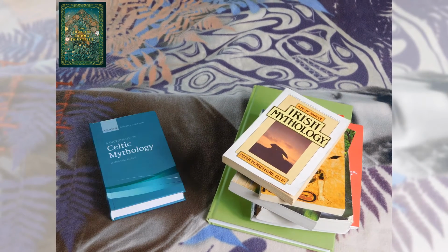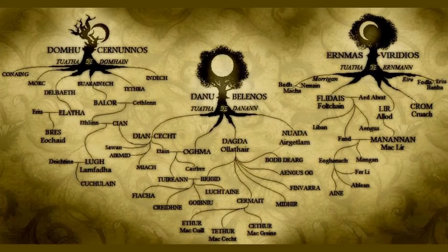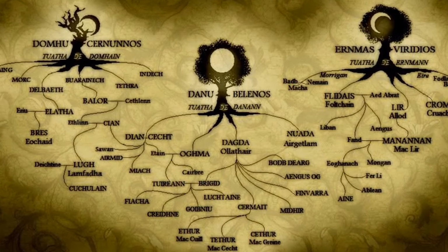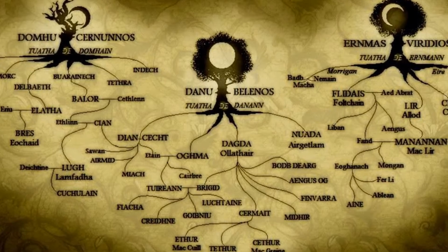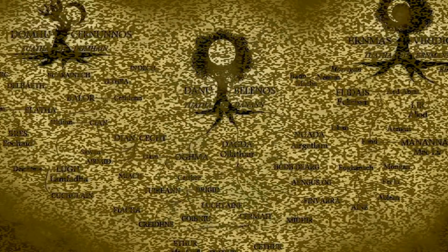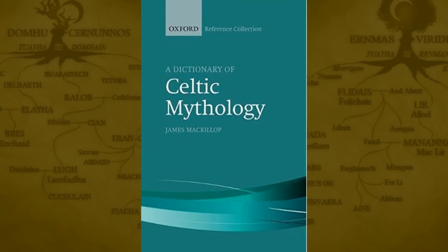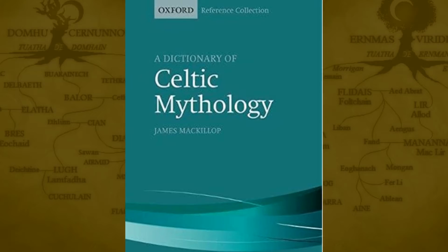Note that Celtic mythologies include deities, themes, concepts, places, and creatures from all over Europe. But different regions will have varying stories and their own unique stories that don't cross over into other parts of Europe. So even though a dictionary of Celtic mythology included way more information than was needed specifically for Ireland, the book actually offered fuller and better references than a dictionary of Irish mythology.